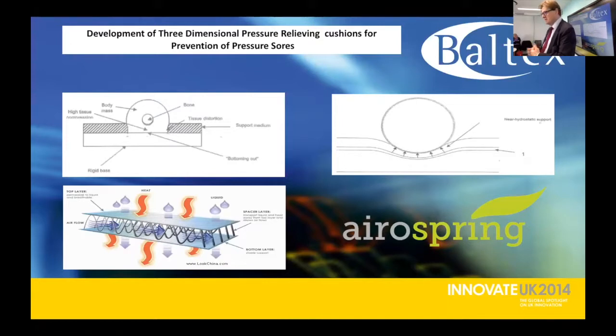Some of the more sophisticated cushioning systems, of course, use gels and other different types of foam to avoid some of these problems. With the Airospring Pro technology, that's not actually necessary. And on the left-hand diagram, we can see a picture explaining how if a body mass is seated on a support medium which is not suitable, after time that bottoms out and the pressure is transferred. And that's what we see with certainly some of the lower grade cushions which are on the market today.